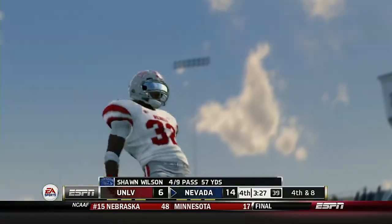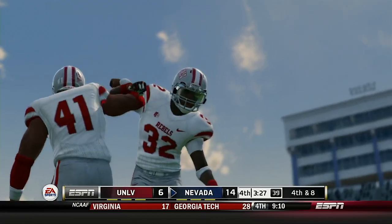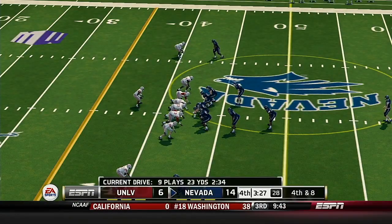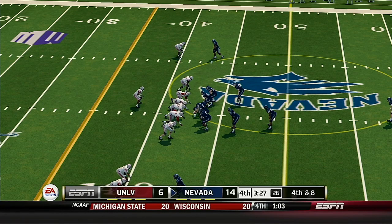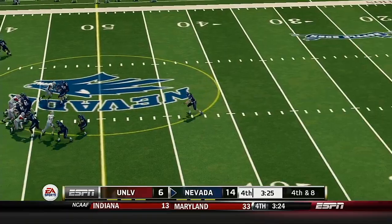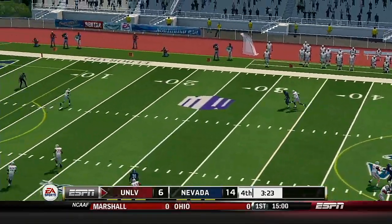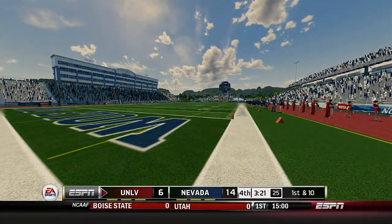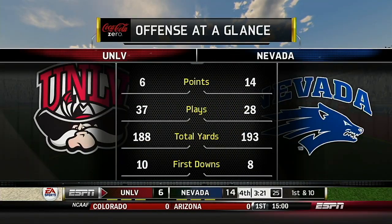Couldn't hang on here in the fourth quarter. Taylor was the intended receiver on the play. That makes it 4th and 8. Williamson back deep to return. Little too much leg into that punt. They'll bring it out to the 20.